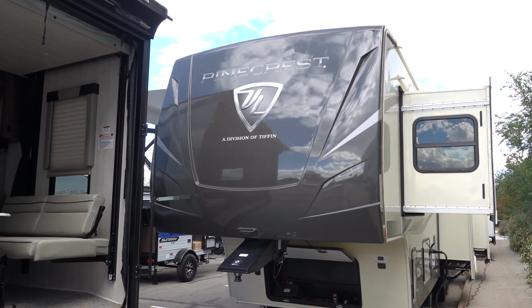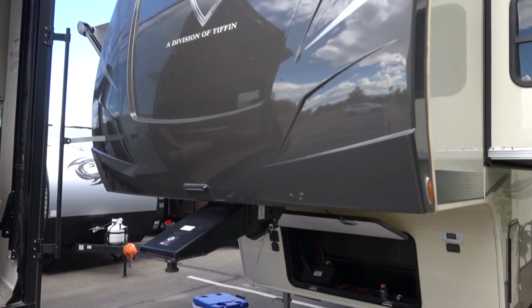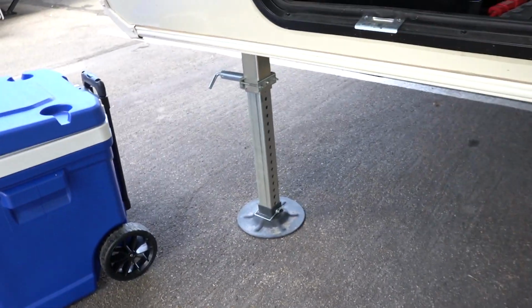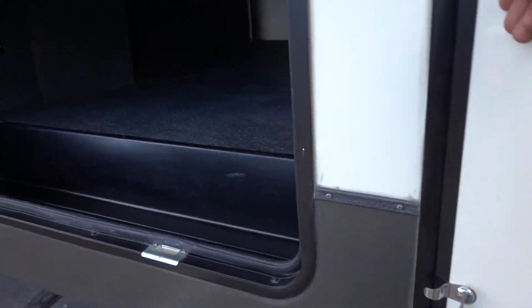So here is the front cap, the Pinecrest, and as I said, this is a division of Tiffin. They do put your auto leveling system on the outside, and as you guys can see, decent sized storage. They don't put the spare tire in here, which is good. Electric jacks up front, and this is most likely going to have a 30-pound propane tank right there.